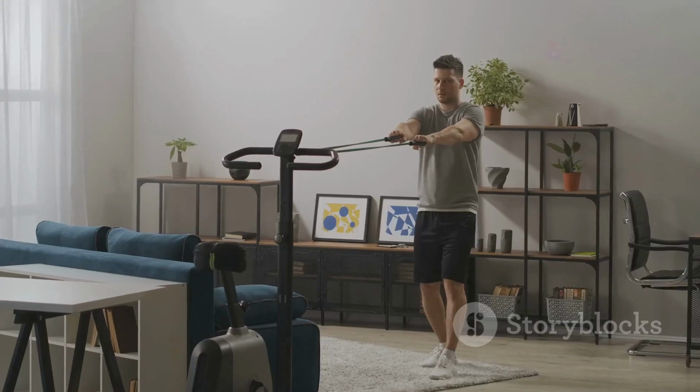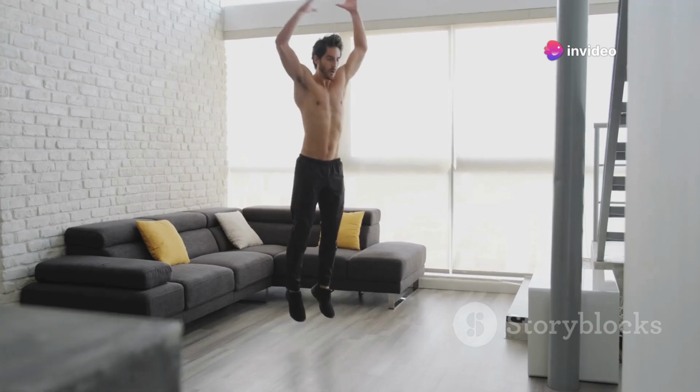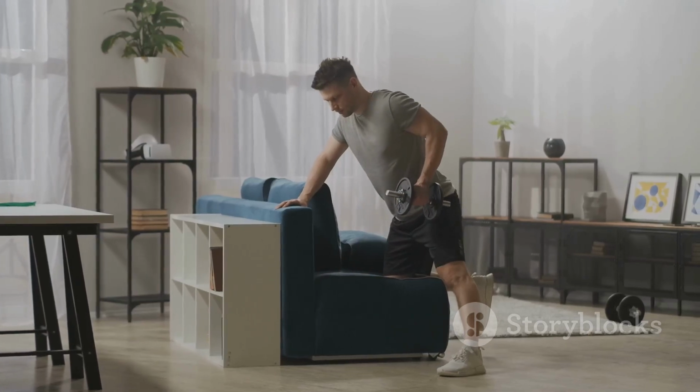Your living room can become your central workout area. Clear some floor space for bodyweight exercises and stretching. Utilize furniture for modified exercises such as dips using sturdy chairs or rows using a coffee table.